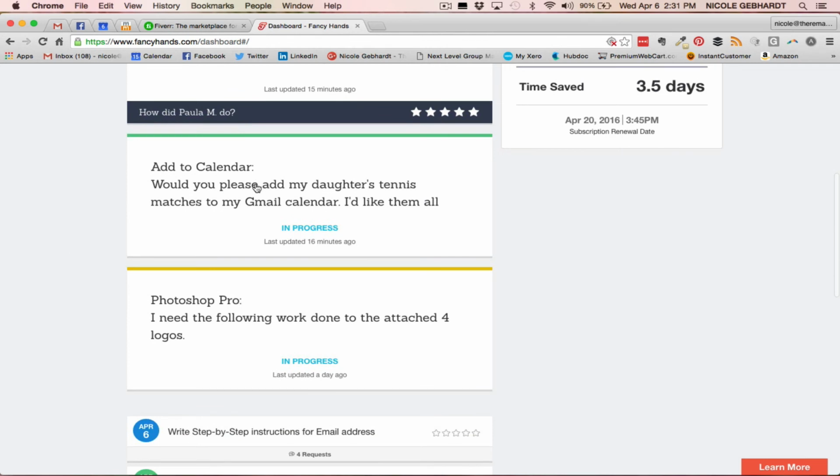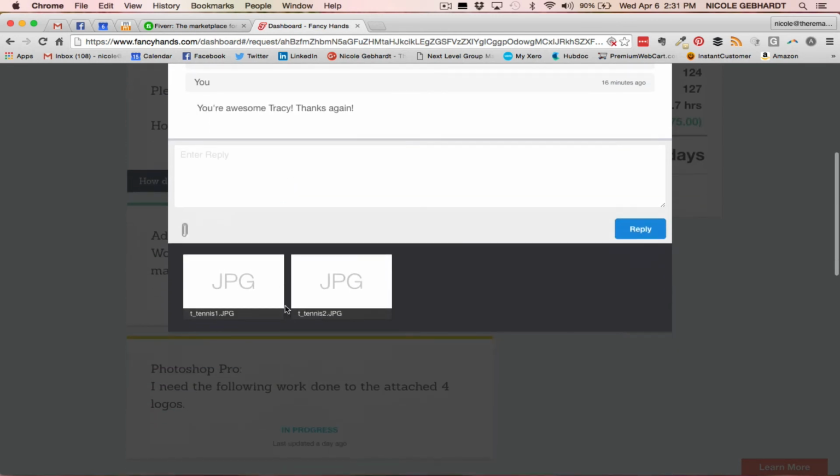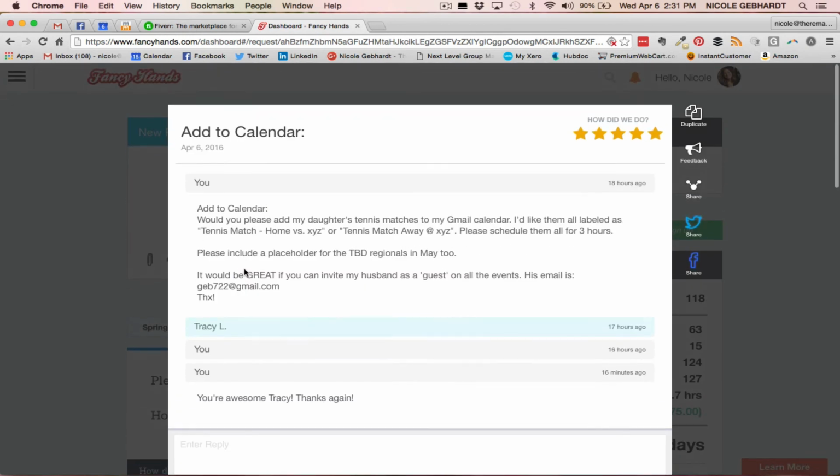So last night, here's the one I sent last night. My daughter just made the tennis team. So I took a photo on my iPhone of the calendar for the matches, and I uploaded it into FancyHands, and I asked them to add them to my Gmail calendar. So I've given them access to my Gmail calendar.